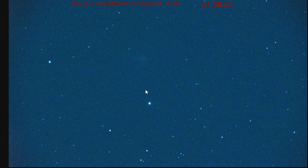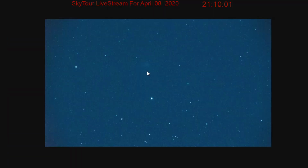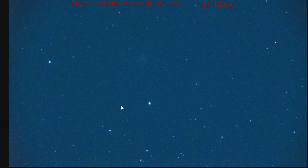So you'll see the skies, you see a lot more contrast between this. I know to the untrained eye, this doesn't look all that good, but this noise you see in here, all these speckles, these are noise, and we can get rid of that.